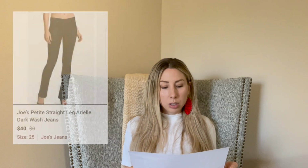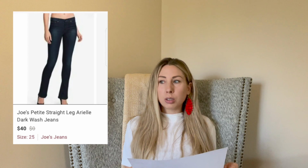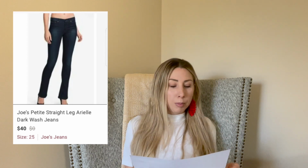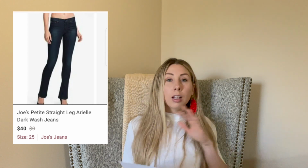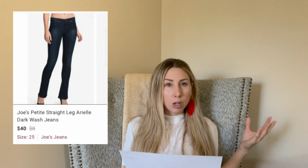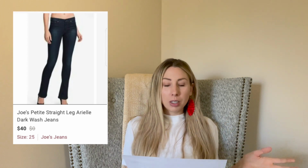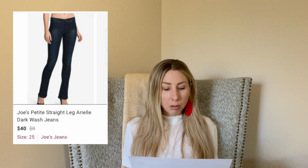Next up are these Joe's straight leg dark wash jeans. I have them listed for $40. Again, these are straight leg. Straight leg is back in style. I am not sure why they haven't sold. Again, in this video, if you guys are seeing what hasn't sold and you're like, hey, you should drop the price because I think that's too expensive, then definitely put it in the comments. I would love to hear feedback from you guys on what you think. They haven't sold, but I listed them 101 days ago, and that was in the middle of summer, so let's hope that they sell in the next 90 days.